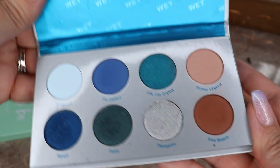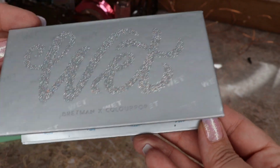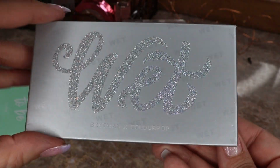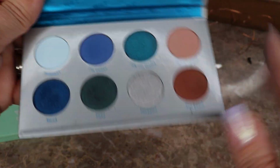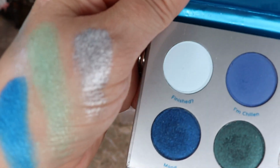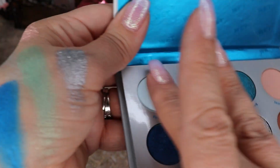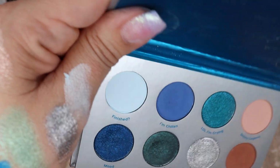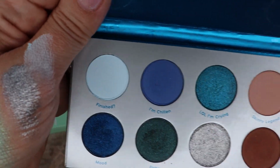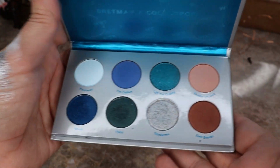We've got the Wet palette, collaboration with Bretman Rock and Colourpop. I did not buy the Lit palette, I just have the Wet one, but this silver, one of the best silvers in my collection. Like, that is beautiful. And this one, great for the inner corner of the eye, to add some highlight, especially if you're doing a blue eyeshadow look.